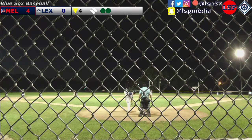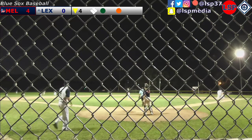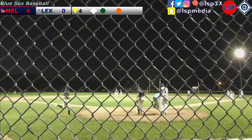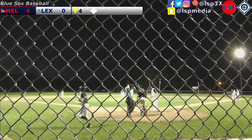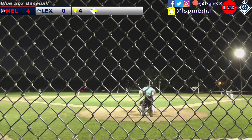Now it's 1-1. 1-1 the count to Wojtek. As he grounds this one to the left side, out of the reach of the third baseman, Shackelford, and the Blue Sox had their first base hit of the ball game. So here's Dan Graham. Graham could not convert a 7-pitch at-bat into a base hit or a walk. He flew out to left.